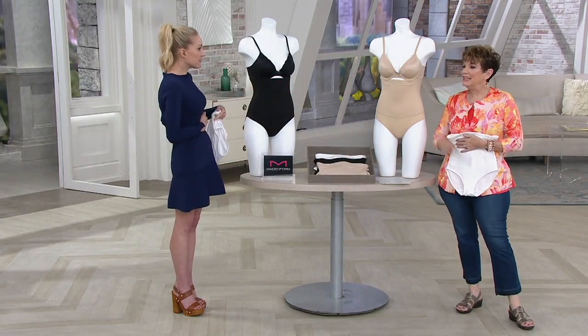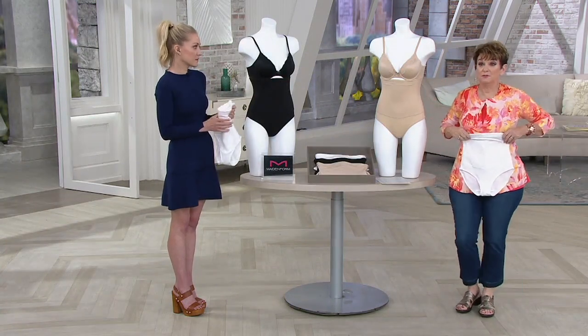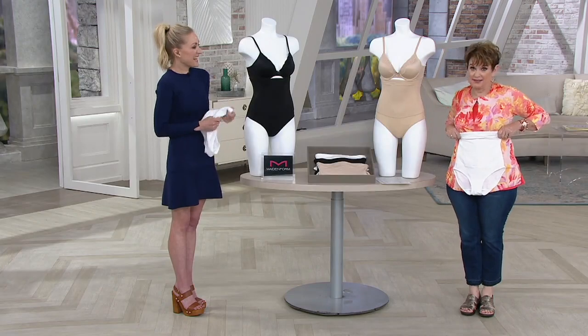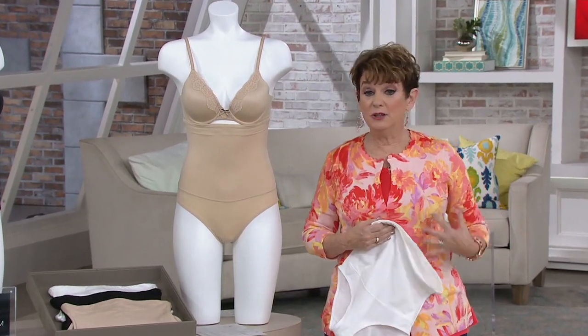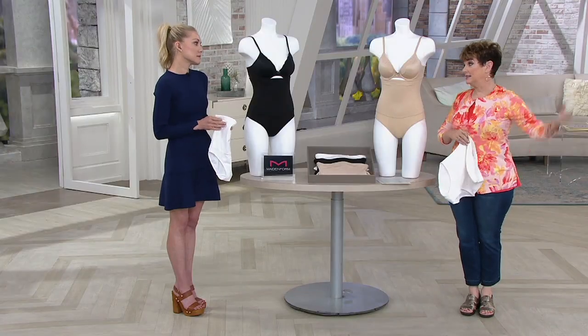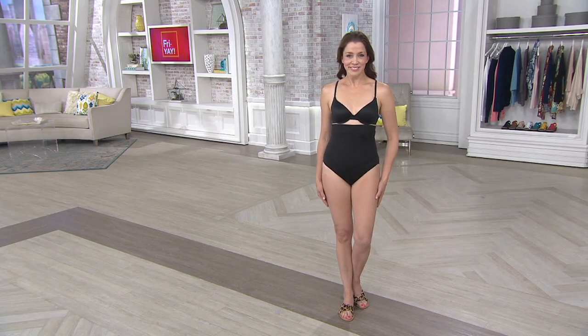You know what's nice? I've had all-in-one shapers, which basically does exactly the same thing as this. And it's Friday, so I'm just going for it. If you have a full-length one on, it all has to come out when you use the ladies' room. And that is not good. And it's usually when you're at an event, at a wedding.